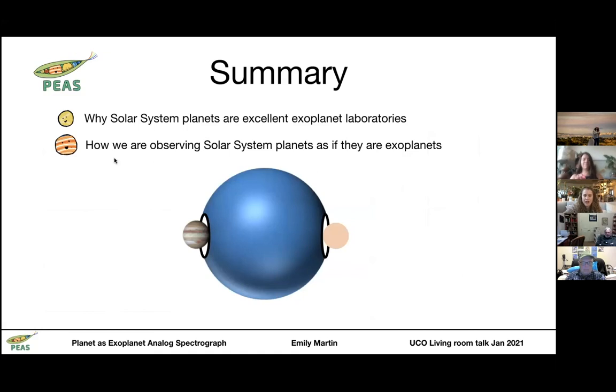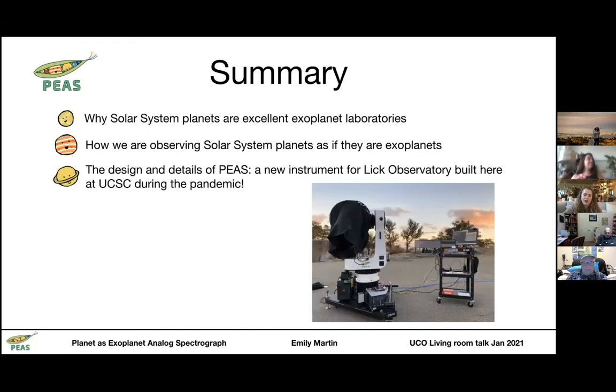And then I told you about how we are observing solar system planets as if they are exoplanets, using a special optic called an integrating sphere to smooth out the images and produce globally averaged light that we can then send into a spectrograph. I told you all about the design and the nitty-gritty instrument details of the new PEACE instrument for Lick Observatory. And then I told you a bit about our science mission and where we're going next.